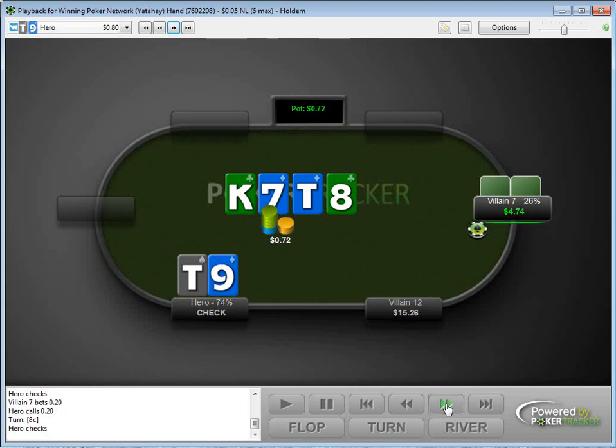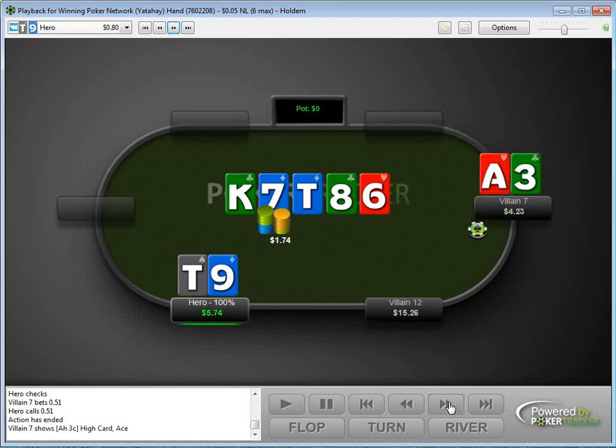Now I have an open-ended straight draw. He checks. I mean, I check. He checks, and now I have a straight. So I check, he bets into me, and I decided to just call it. I could have definitely raised it. 6, 7, 8, 9, 10. I mean, Jack 9 would have been a better straight. So maybe I should have raised him here. I think I could have definitely raised him here. And he had ace 3. So if I raised him, obviously he would have folded. So I guess it really doesn't matter too much. Would have been the same results.